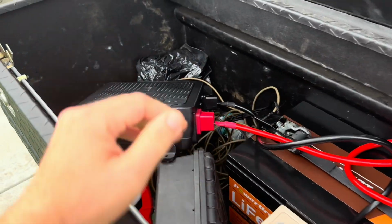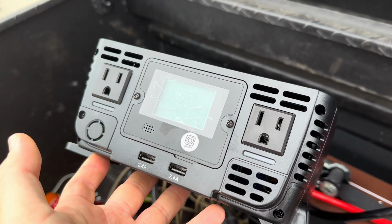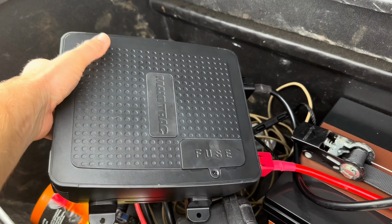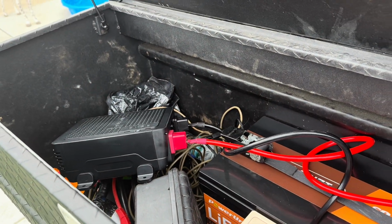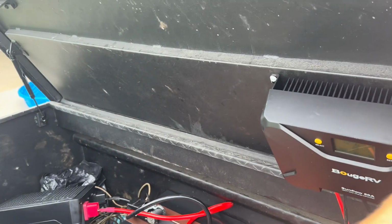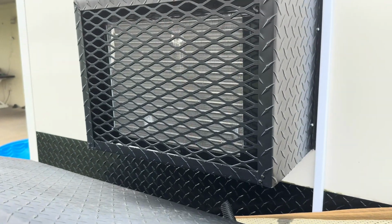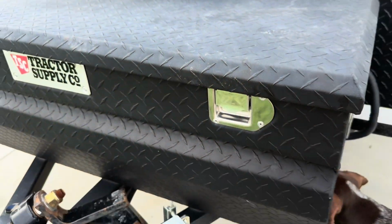I was in a tight spot trying to find a power inverter at the last minute. I happened to find this one at NAPA. It's only a 1500 watt. I was looking for at least a 2000, but that's the only one I could find, and I probably must have called 15 stores. Everyone's buying them up because of the hurricane. But I tested it. Even though it's 1500 watts, that is plenty big enough. It'll run this air conditioner on low. Let's go ahead and close that.